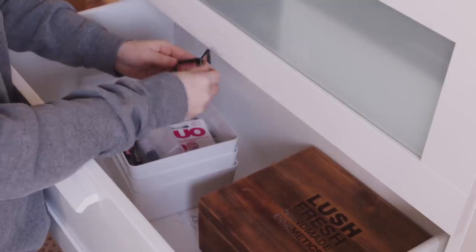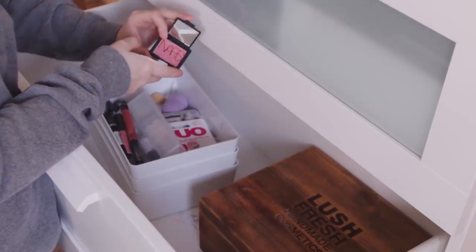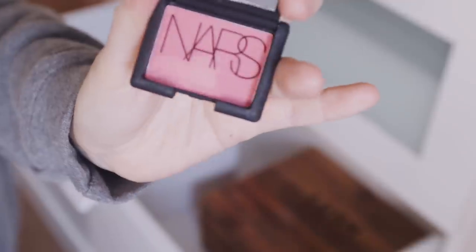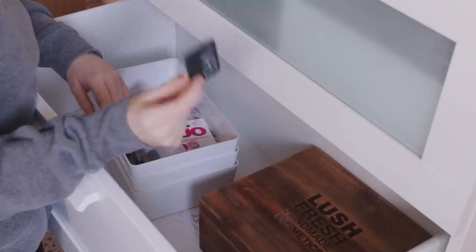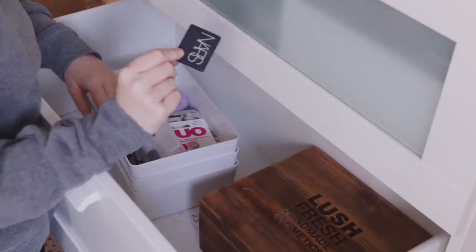This is a little blush by NARS that I've had so long, and I can never bear myself to part with it. It's old. It's so old. I don't know if they even sell these anymore. It still has the little plastic sheet on it, so you know what? I'm going to say it's good. I'm going to keep it, and I'm going to try it in replacement of my Too Faced one. And if this is better, I keep it. If it's not as good, I throw it.